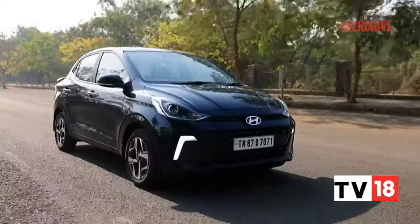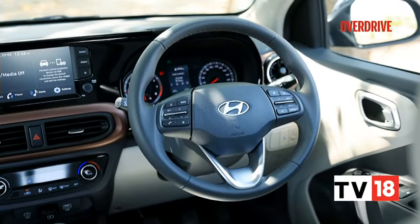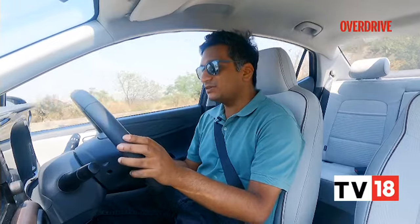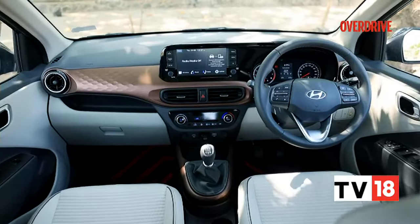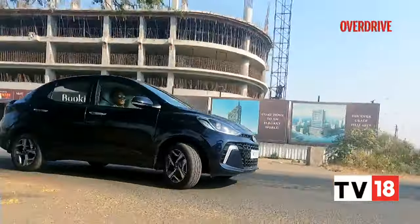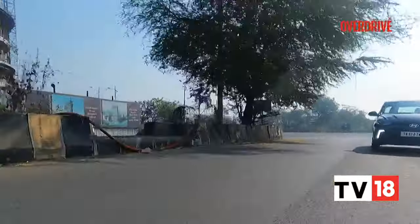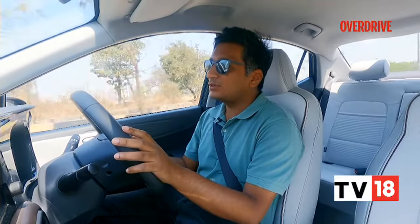Now coming to the ride and handling of the Hyundai Aura, the steering is light, so it's not very difficult to use, but we would have liked it to have been a bit more precise. And you do notice that it doesn't recenter all that well. So when you're taking a U-turn, you might have to put a bit more effort into turning the steering back to center. That can get slightly unnerving at times, but I'm sure you can get used to it.